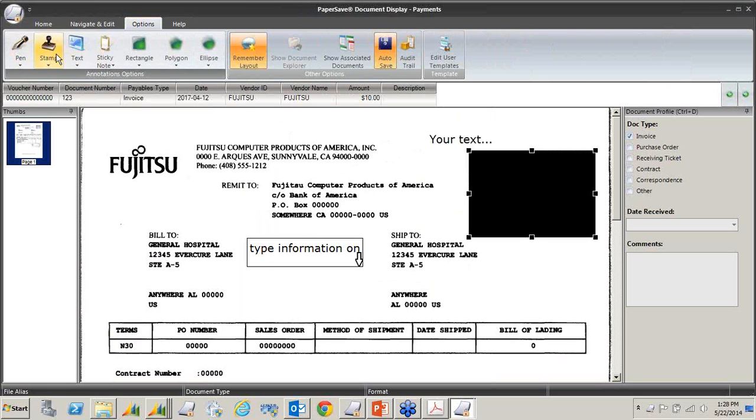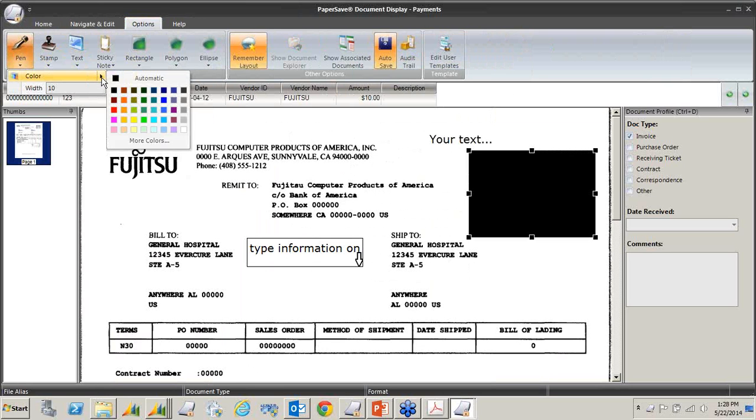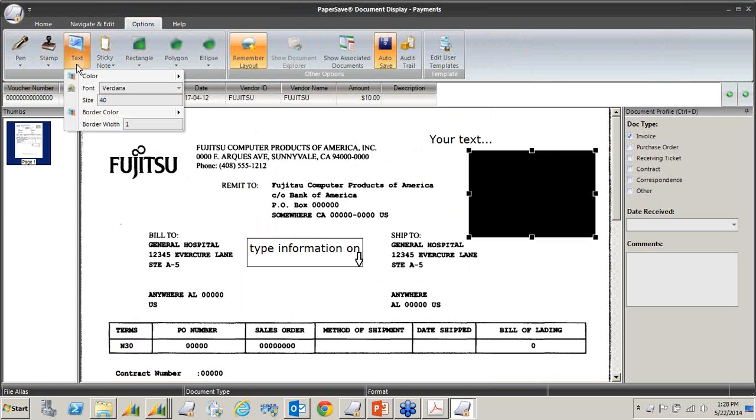Now, those annotations can also be controlled here. So if you were writing information on the document, you can even pick the width of your pen, the color of your pen, the text, font, and size, and everything.